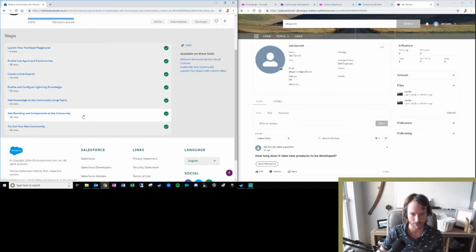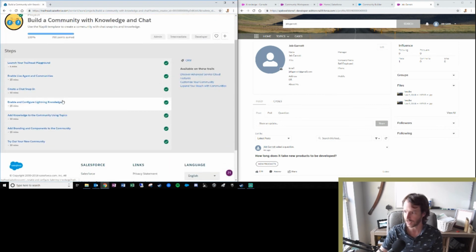So back to building a community, just so we can review what we did. Now that we finished this up, we launched our Trailhead Playground, obviously very easy. We've enabled Live Agent in communities, created a chat snap-in, enabled and configured Lightning Knowledge, added knowledge to the community using topics. We added branding and components to the community, and then we tried it out.